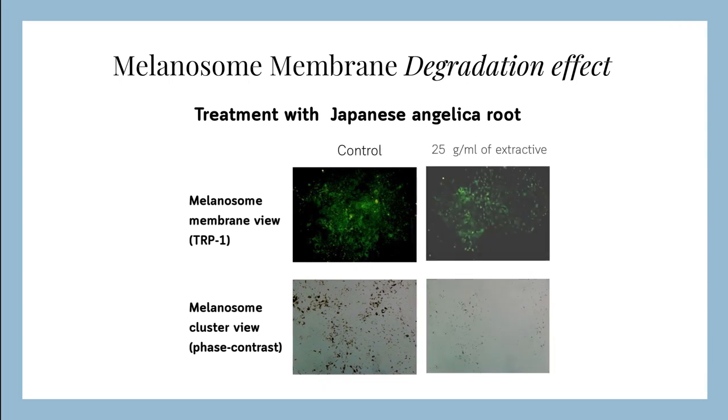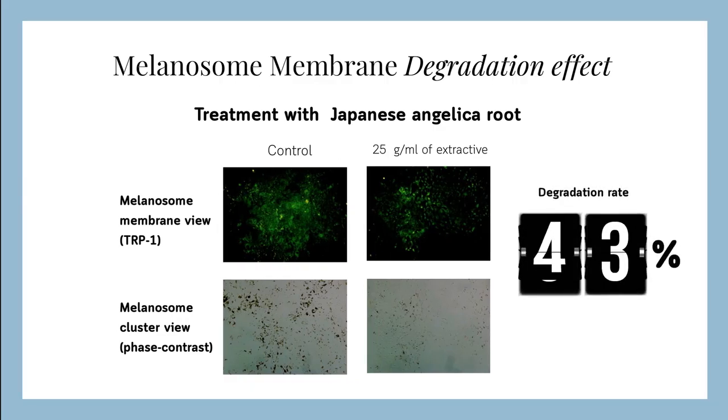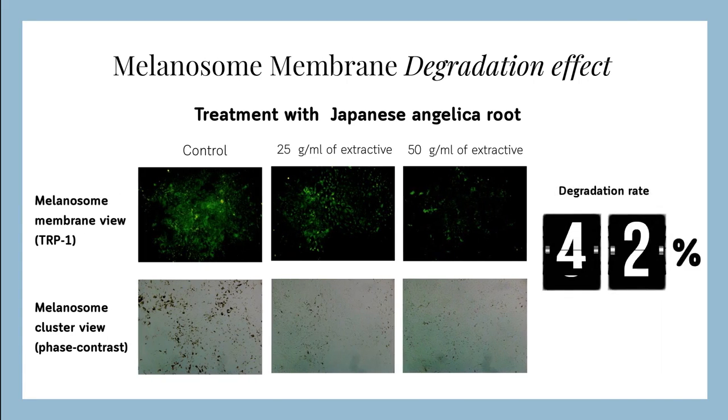Treatment of the co-culture with 25 micrograms of Japanese Angelica root extract showed 53% degradation of melanosomes and its dispersion. With 50 micrograms of the extract, we saw a higher degradation rate of 82%, better dispersion, and a much clearer view.